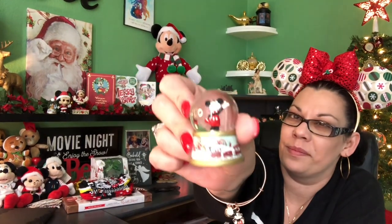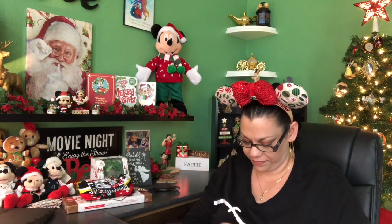A mystery. Yes. It is the Disney Christmas snow globes. And they're the mystery where you can get like Mickey and Minnie. It's like these. I have Mickey and I have Pluto. I would love Chip and Dale. Or Donald. So we are going to open this right now.